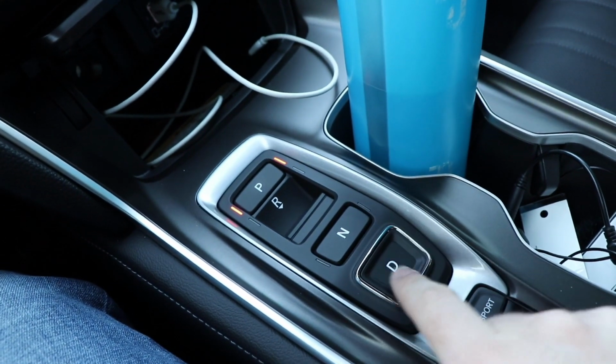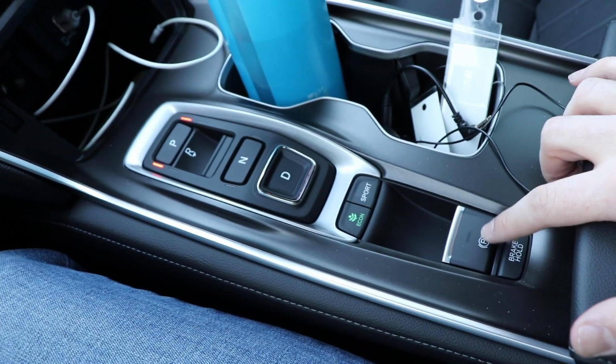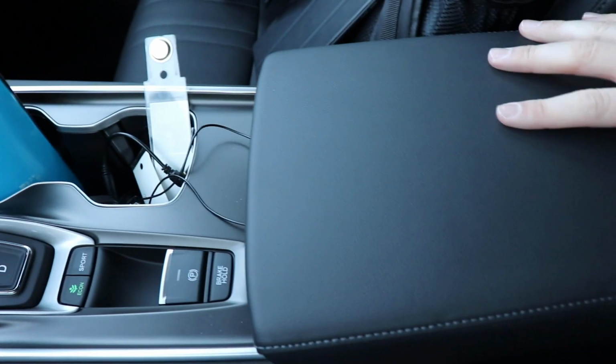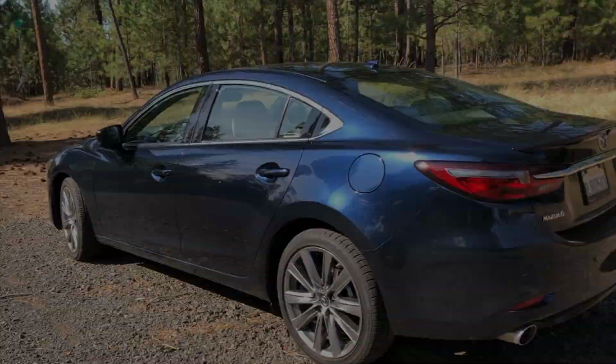Unique shifter, which is, you know, some of you don't care for this, but it does free up some space. Typical brake hold and electronic parking brake. My big bottle fits in here, which is a big plus, and this armrest is just awesome. So you open that up, you've got a couple more charging ports in there, you've got a movable storage tray. So overall, just a lot of good stuff inside this car, including automatic dimming mirror and garage controls as well.